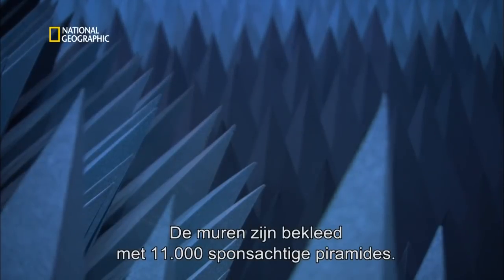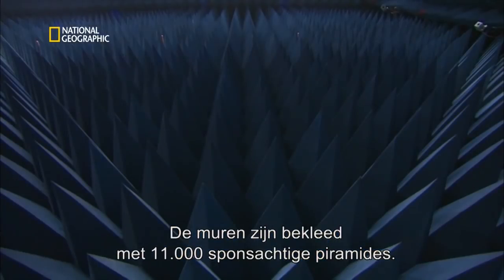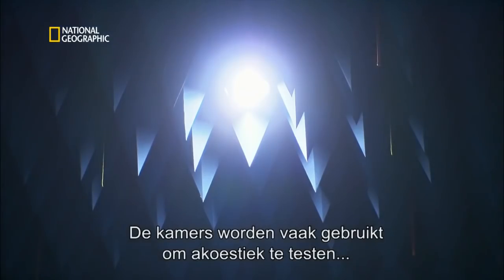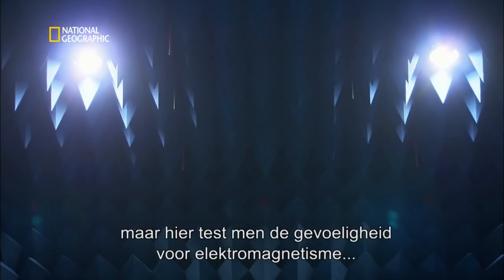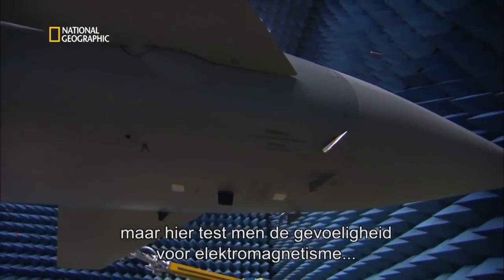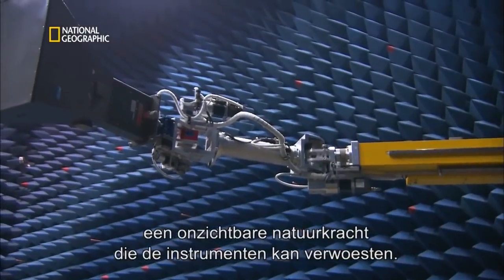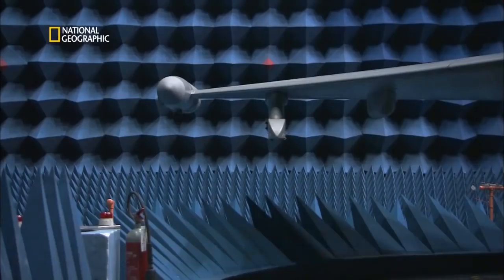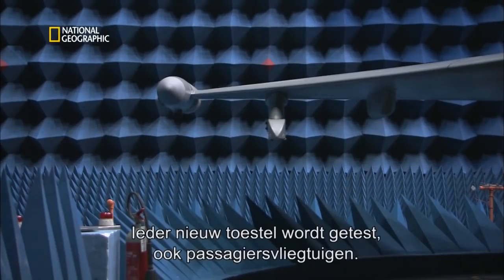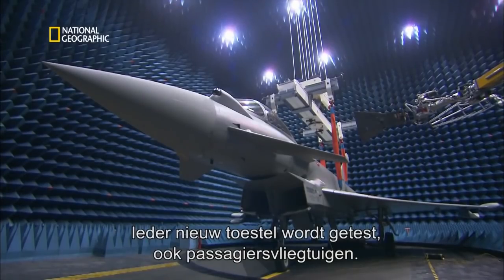The abstract wall covering is made up of 11,000 sponge-like pyramids. These chambers are often used to test acoustics, as they absorb sound. But this room is used to test the Typhoon's vulnerability to electromagnetism, an invisible natural force that can fry the onboard instruments. These tests happen on every new aircraft, whether passenger or fighter jets.